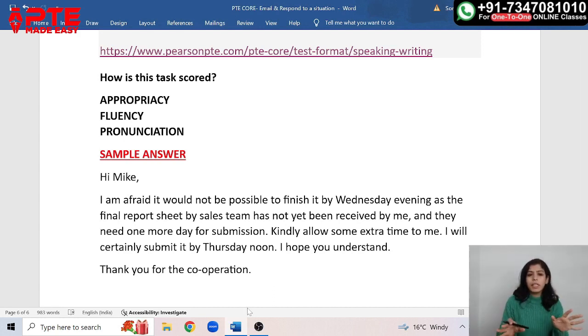And it is very easy. It is actually very easy. It is much easier than Retell lecture. Here you have the script also, you have the prompt as well, and on the basis of that you have to speak it up and you can do it. You get 20 seconds to prepare, and during the time audio is getting played, that time also you're going to prepare, and you can simply use the same thing.